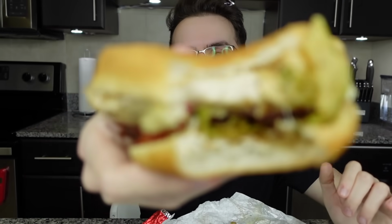Now, the grilled sandwiches at Wendy's taste very different compared to the breaded sandwiches. So let's see how this one is. It's probably a little bit healthier. Let's try it. Those pickles. Okay. I don't think that the grilled chicken works as well with the hot honey.